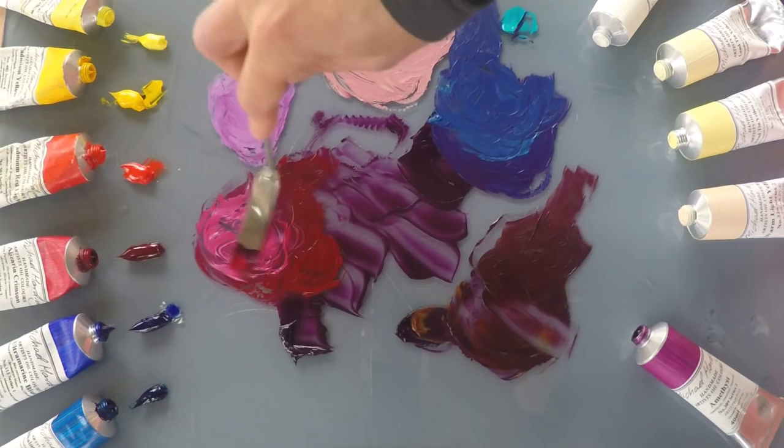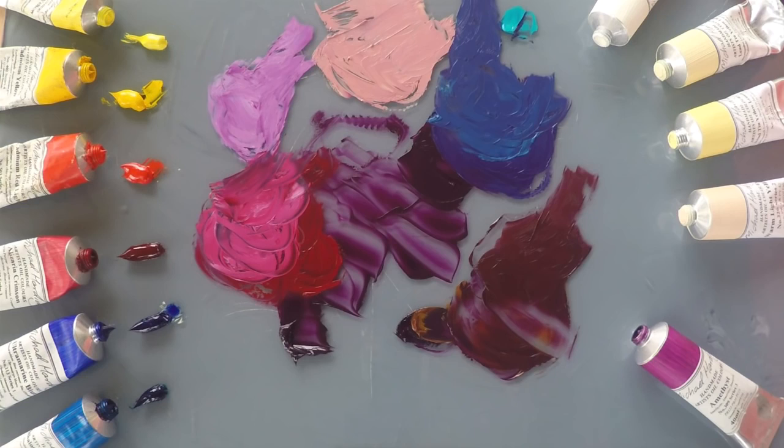So the amethyst seems to be able to go warmer and cooler and lighter and darker and still always retain quite a rich warmth to it. It's going to be quite a useful mid-purple.